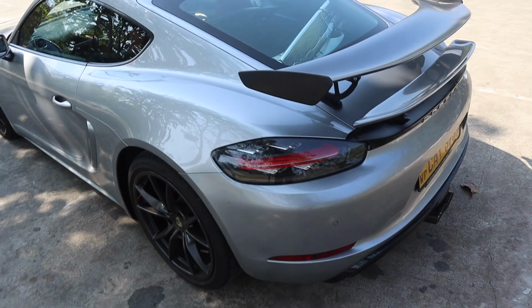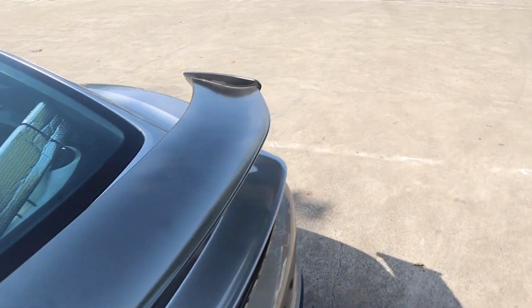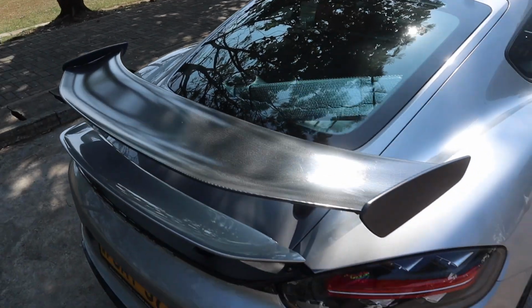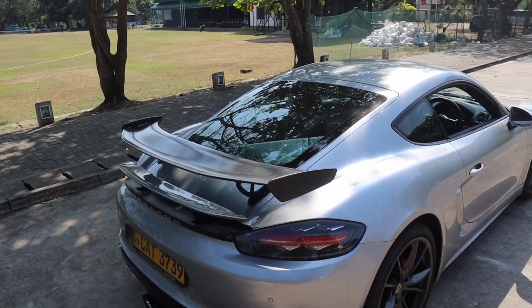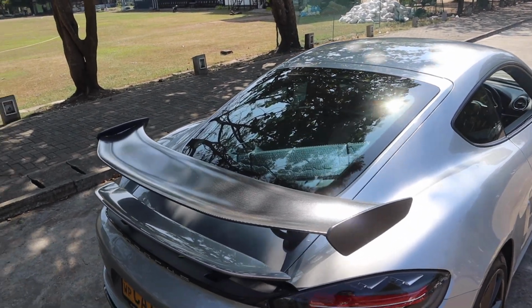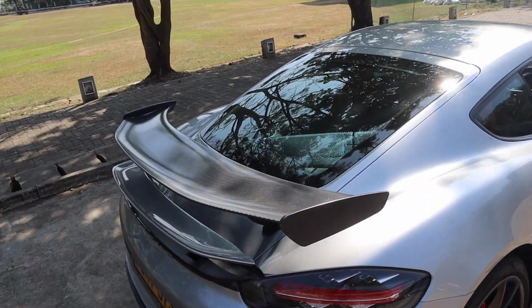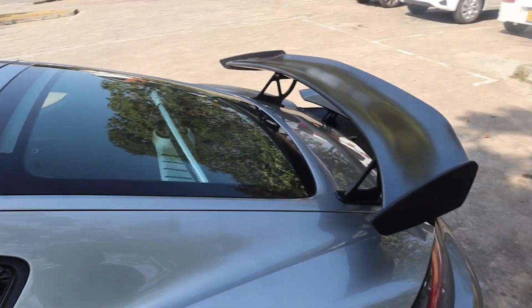And now the elephant in the room, this mighty wing. Look, I like the idea of it. I like the way it looks. I just don't know if this is the right wing for it. This is all my dad's idea. I came home from school one day and he's like, oh, I put a wing on the car, it looks like a GT4. Not quite that, but you know, I like the thing. It's some cheap eBay, yeah, it's all right.